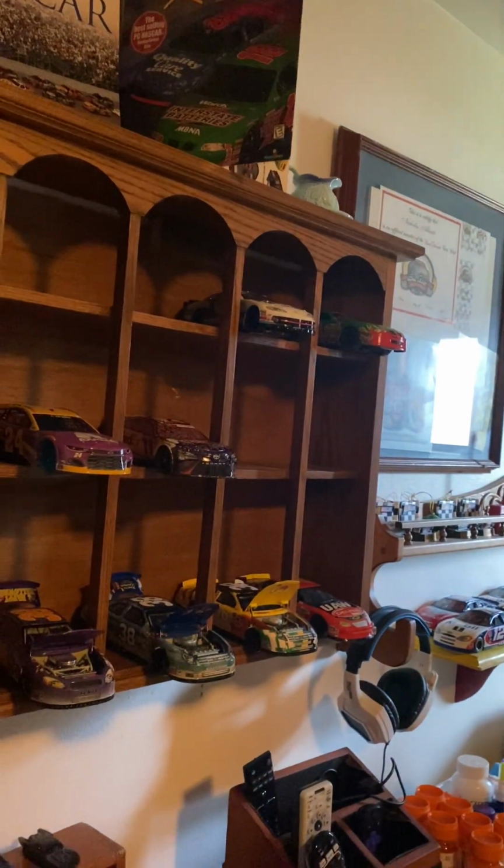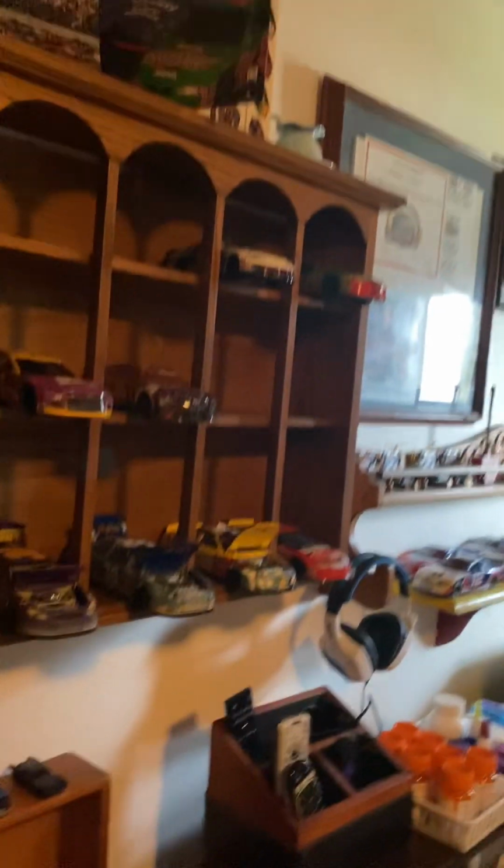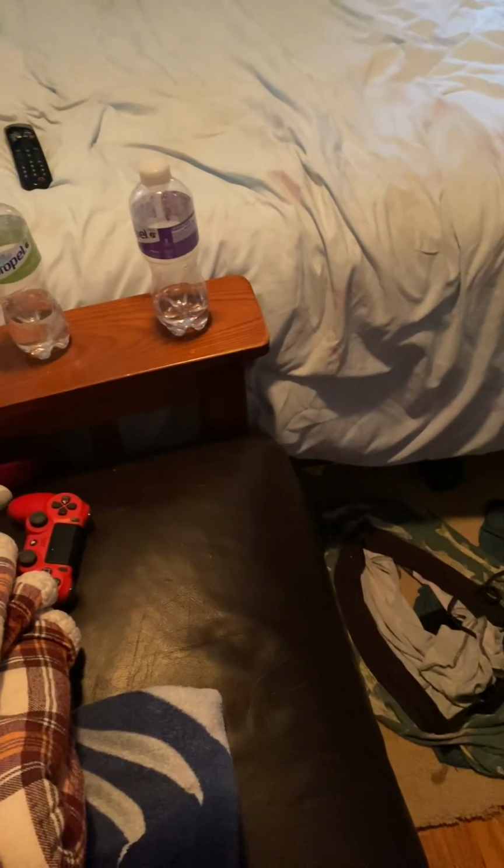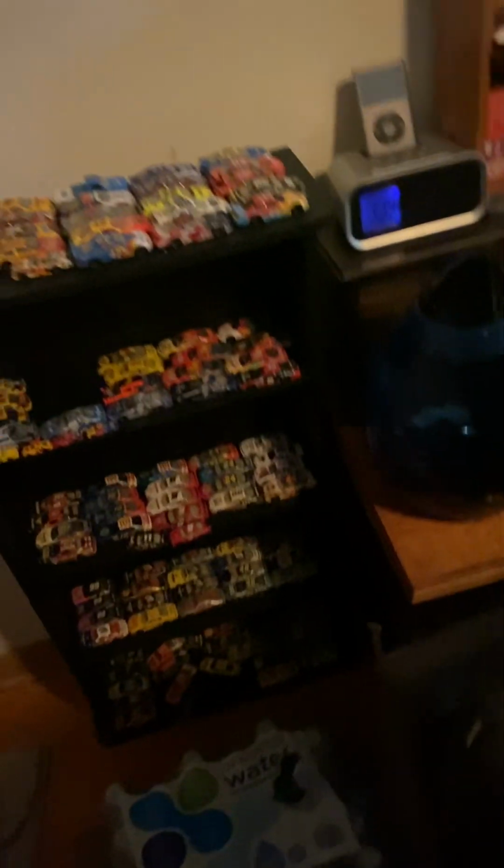And then you have the diecast I showed. So anyway, that's more. There's some Hot Wheels. There's a few there by the bed. I do have one Indy car, and it's a Target one.